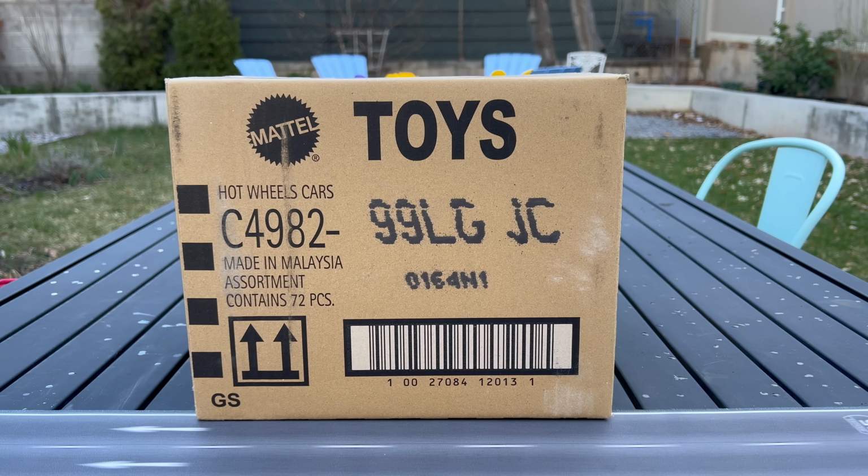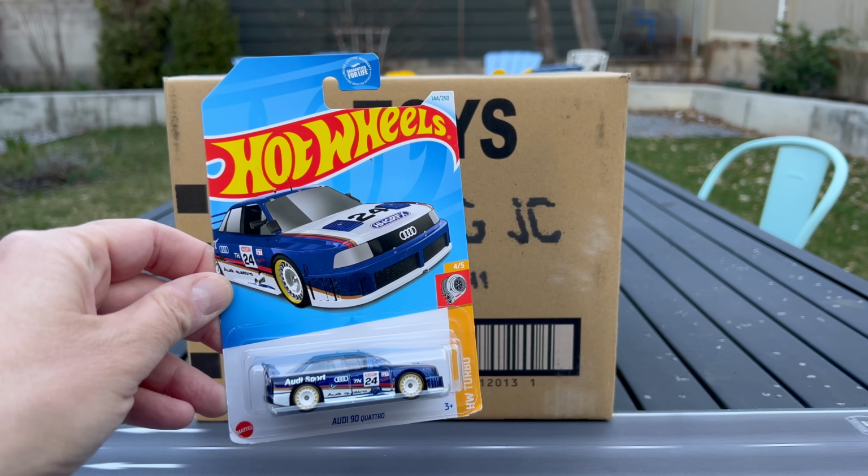G case international means it'll be in U.S. markets fairly soon. I'll get that case, the U.S. case from Mattel at some point, but that doesn't matter now. Super in this case, good one, a real good one.